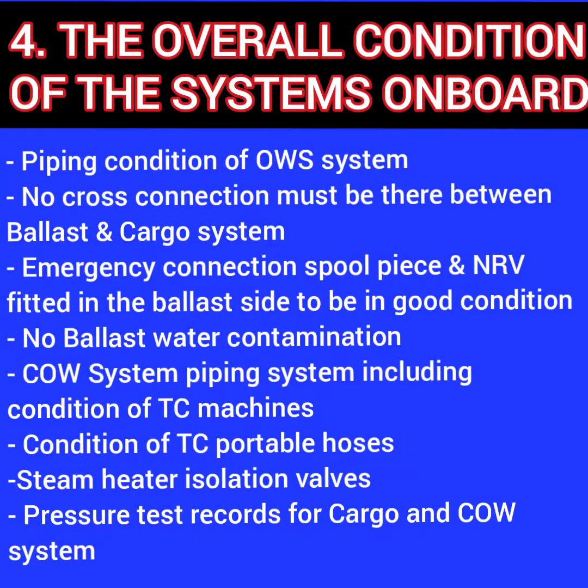After the vital oil pollution prevention equipment has been checked, it's time to check the overall system. Starting again with the vital instruments and their piping, so the piping condition of the oily water separator and ODMCS. Then on ships with segregated ballast tanks, there is an emergency connection provided between the cargo and the ballast. This system is isolated using a spool piece, and there is a non-return valve fitted on the ballast side. So it has to be checked that the spool piece is out and the NRV is in good condition. Other than this emergency system, there must not be any cross connection between the ballast and cargo system. There must not be any ballast water contamination.